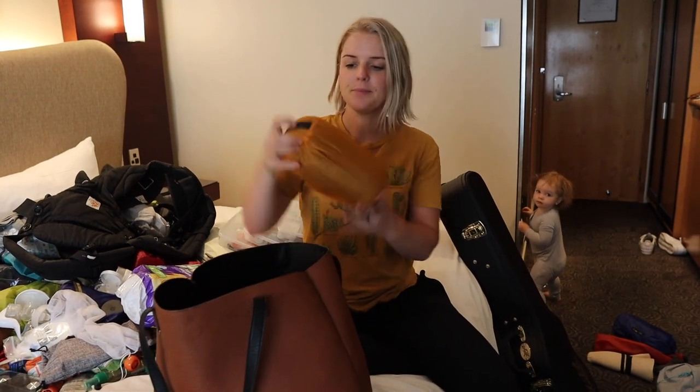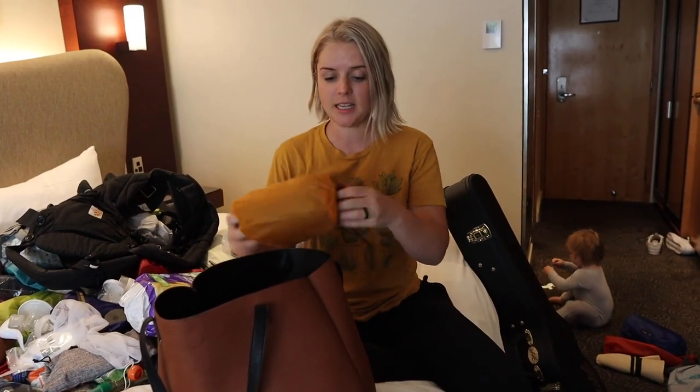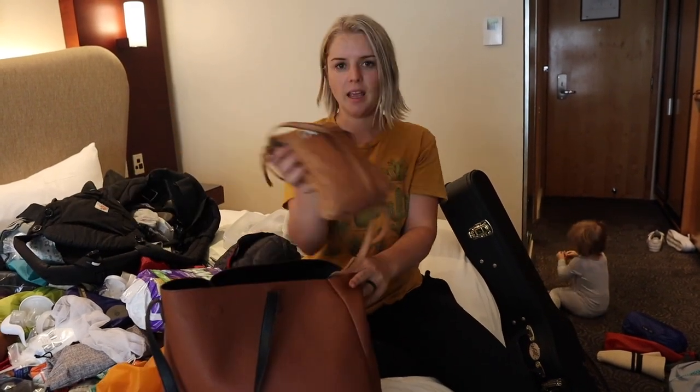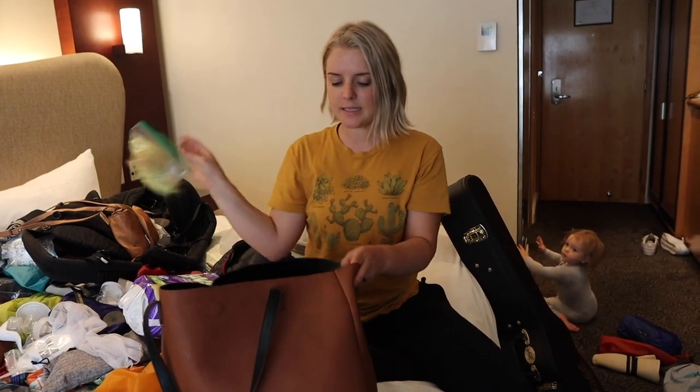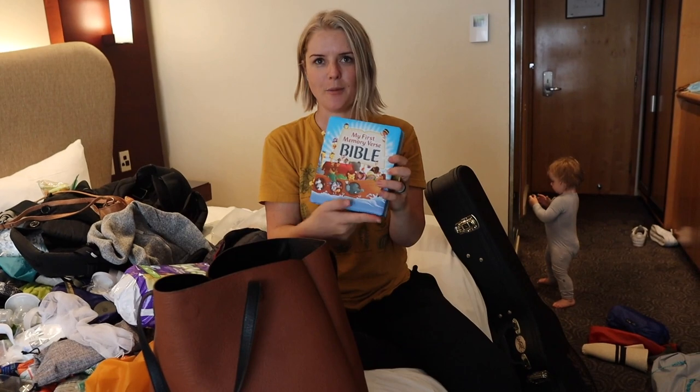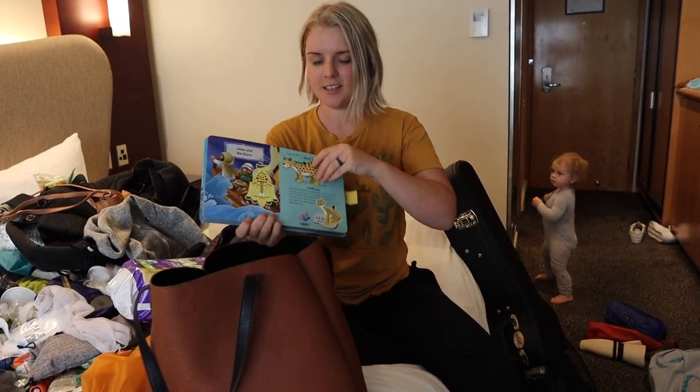Mug. This is my down jacket. Arc'teryx Cerium LT. Love this thing. Always keep it with me for the plane. Handbag. Buckle buddy. Snacks. Patagonia for Nikita. Headphones. Chargers. Her Bible. And stickers.